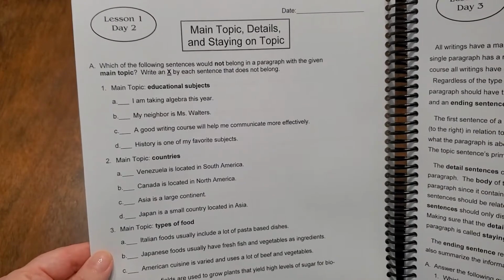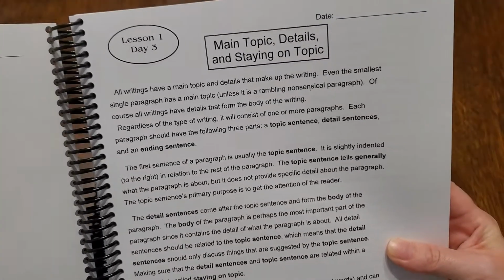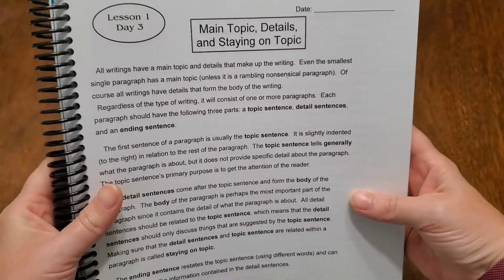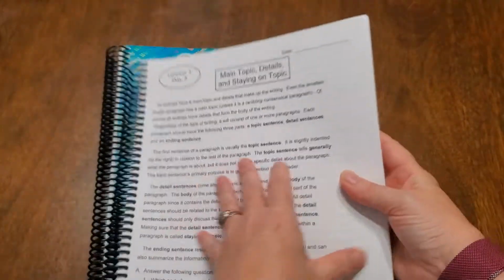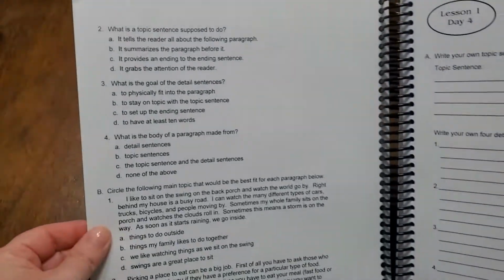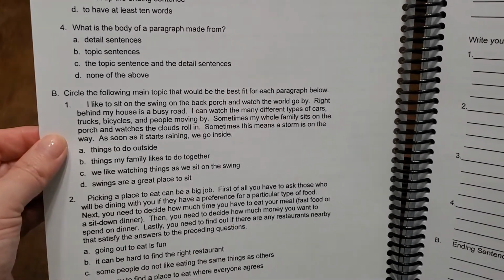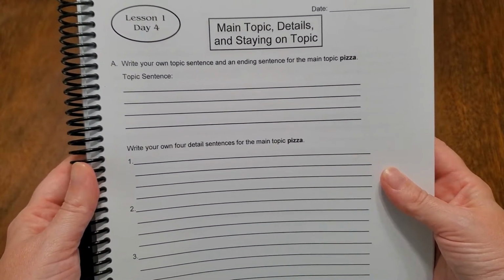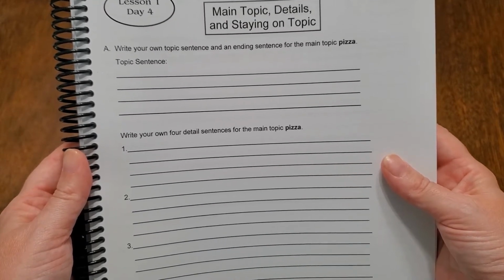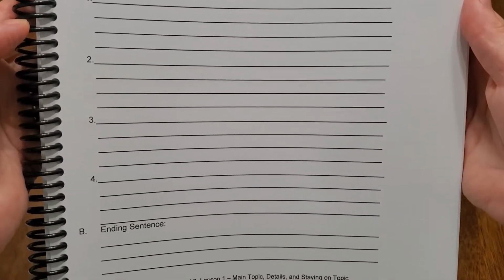There's lesson 1, day 2. Lesson 1, day 3. And then answer some questions. That's the rest of lesson 1, day 3. Sometimes it's front and back. Sometimes it's just the front or just the back. All right, here is lesson 1, day 4. And this is based off everything you have been working on and reading from the beginning of the week.